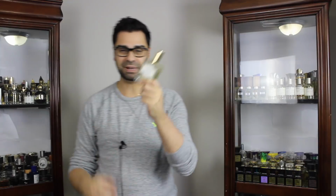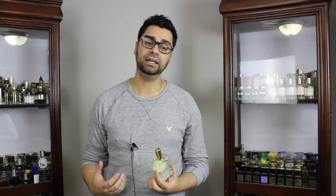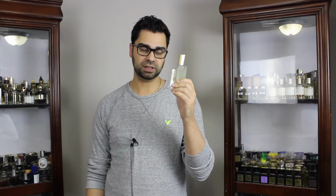So overall, Encens Flamboyant from Annick Goutal. I'm a happy man. It brings all the familiar ideas that I would assume from an incense-based fragrance. It really isn't misnamed or anything like that. It does exactly what I felt like it was going to. It gives me the smoke I need for an incense fragrance. It's not too dark, and that's one thing that I'm going to like about this fragrance.